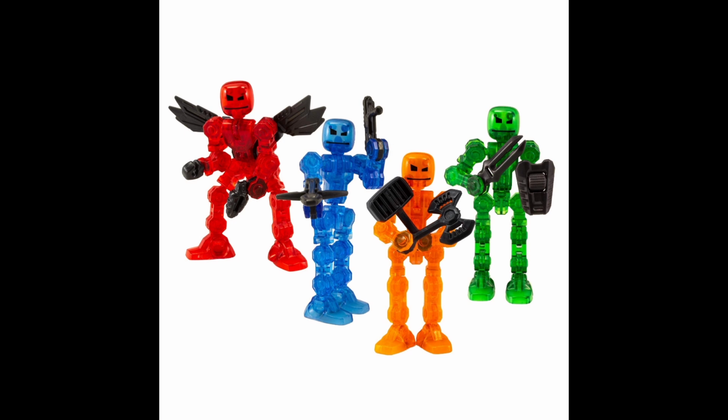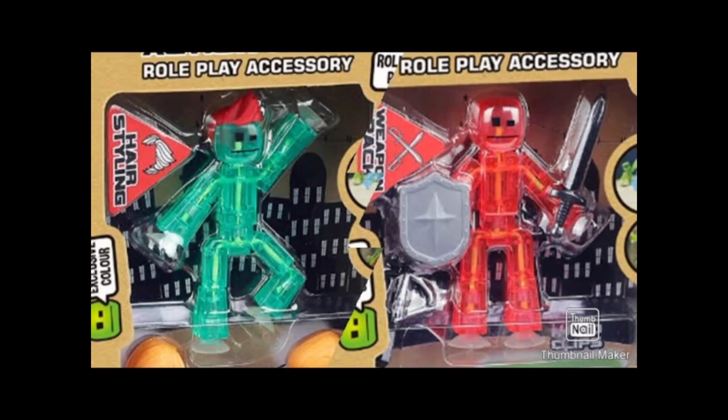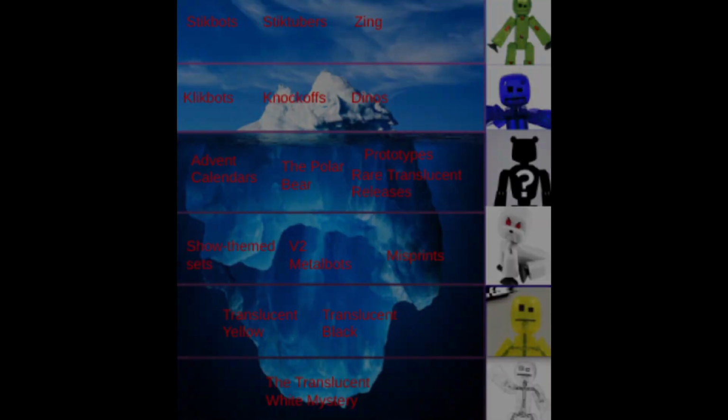First in the second layer is clickbots, which are kind of like the big brother to stickbots. They aren't a knockoff, they're just like a spin-off of sorts. Next up are stickbot knockoffs, which are notorious for being stupidly low quality. Anyways, these are usually found on Temu and stuff like that. Stickbot dinos are, you guessed it, stickbot dinos. They're a subgenre of stickbot that I actually don't remember when they came out, but yeah, you know.